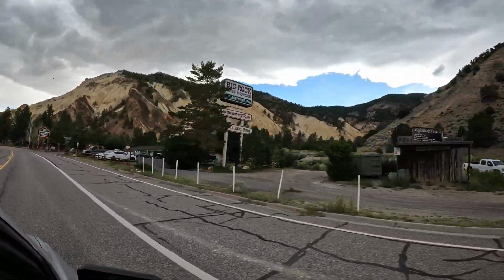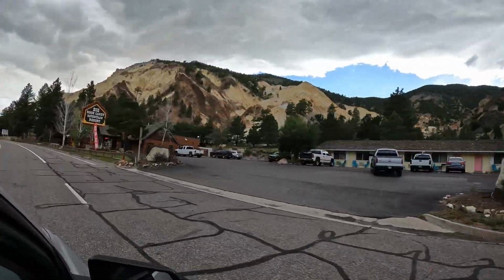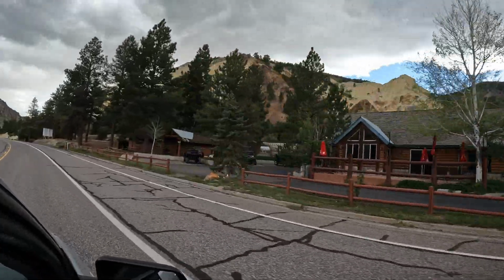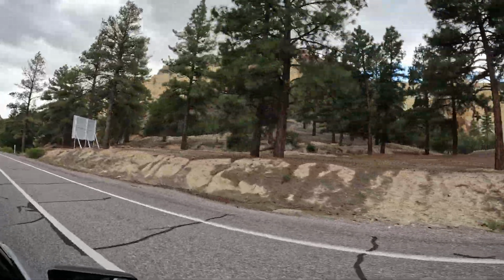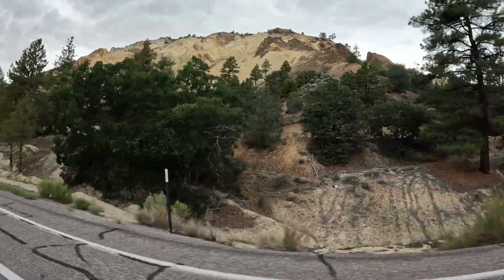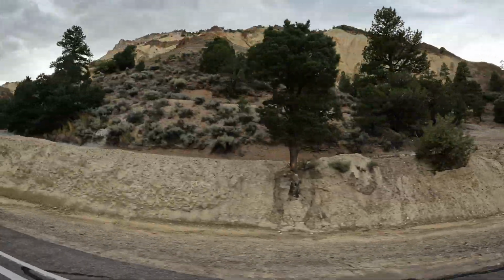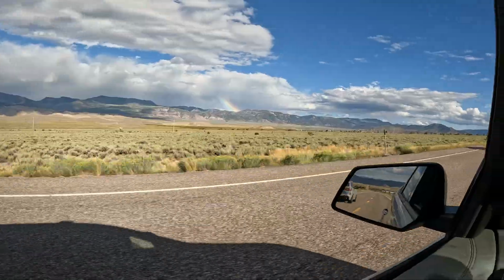We're just passing the Big Rock Candy Mountain. The history of this goes back to 1928, when there was a song released titled Big Rock Candy Mountain, and some of the locals here thought that this mountain totally fit that description. So they put a sign there at the base of the mountain, and I guess it stuck. So now it's Big Rock Candy Mountain, and you can see why. It looks like a giant piece of candy.